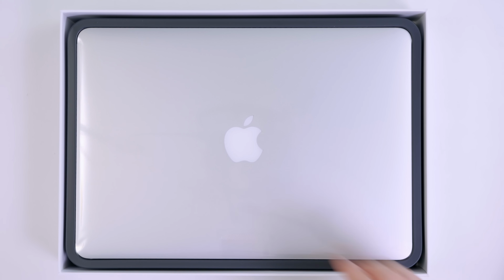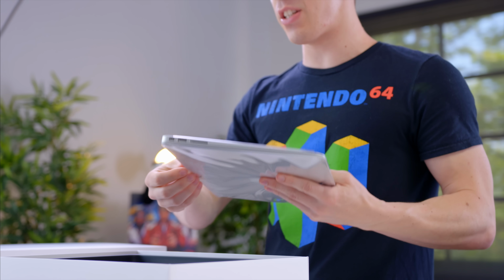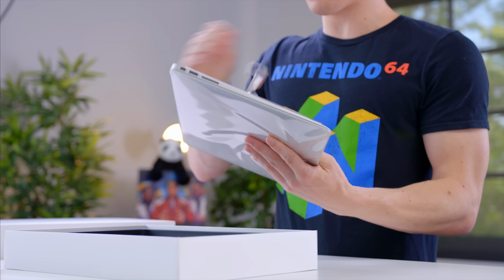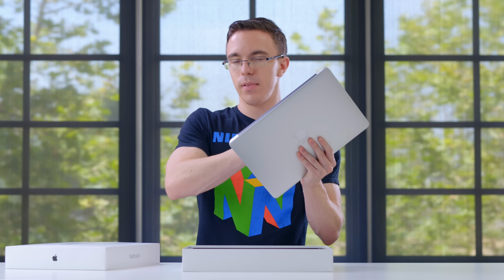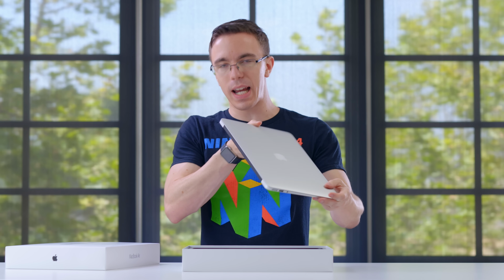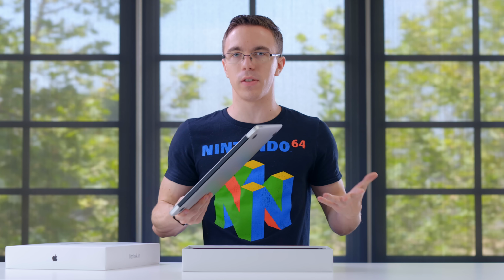Inside, we get the Air itself. Now, to be fair, this design really has not changed since 2010, but it's still a nice looking laptop. It's all metal and maybe not quite as nice as some of the newer MacBooks, but this is not an old, terrible piece of hardware at all.